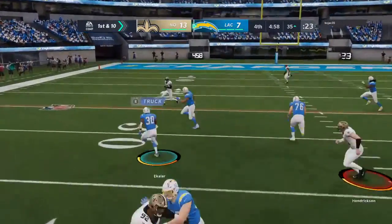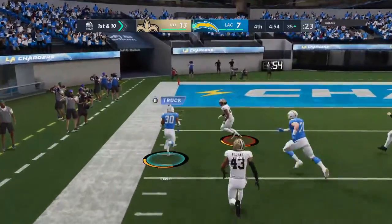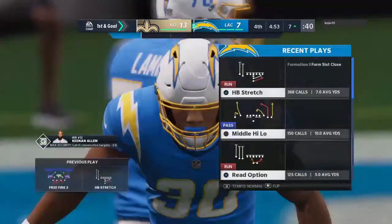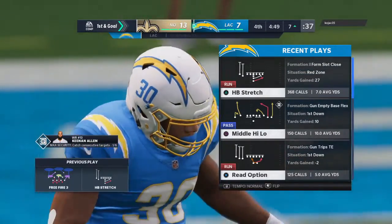On the give, this is Eckler. He'll get the first down and more inside the 20. And down to the 7-yard line. A big chunk on the ground there, 27 yards. Another carry for their leader and a good one.